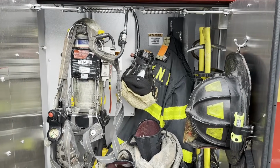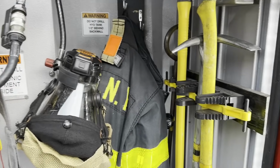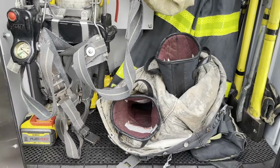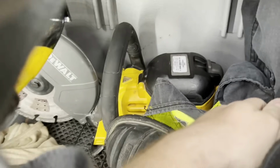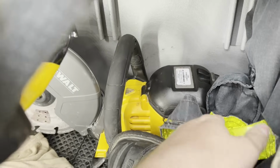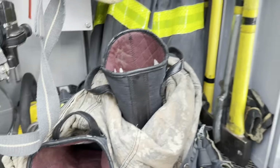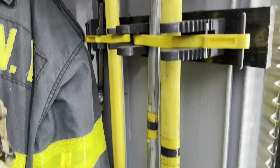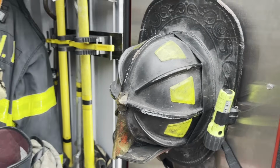Taking a look at the first compartment here, we got the chauffeur's compartment. You got his SCBA, his jacket, set of irons, bunker pants, little saw, keyboard, batteries. And his helmet.